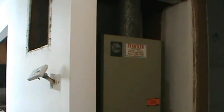Okay. And then let me just shoot here the furnace. This is obviously an old furnace, so this is definitely going to get redone. That'll get replaced. This is going to be a brand new furnace, with the tin work. Okay. And then let's turn over towards where the hot water heater is.